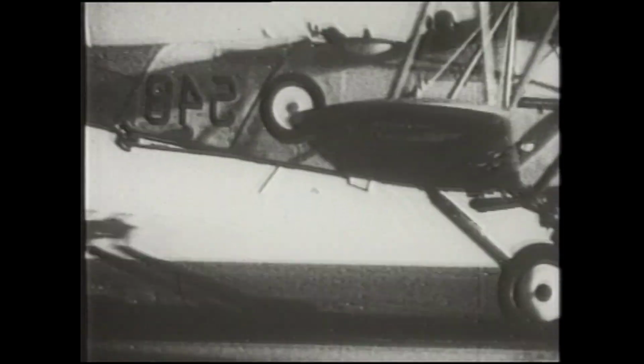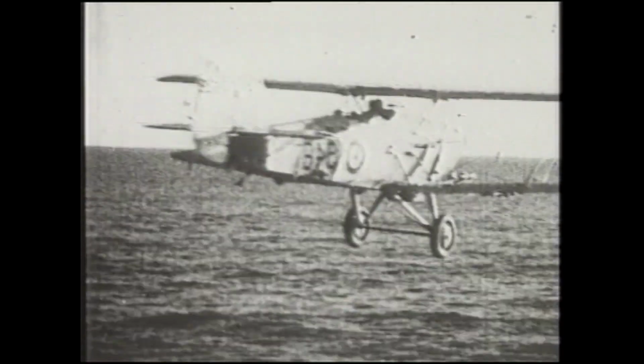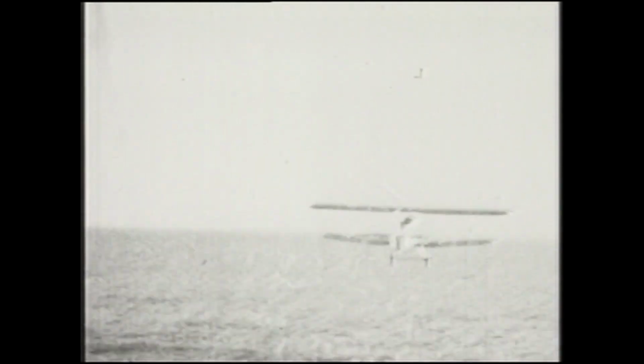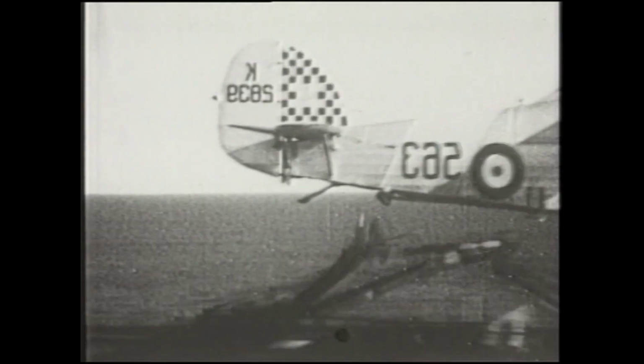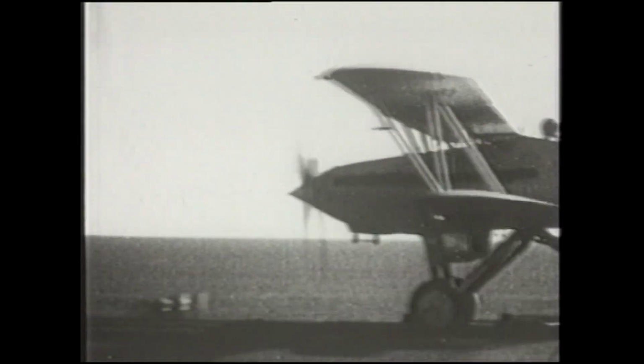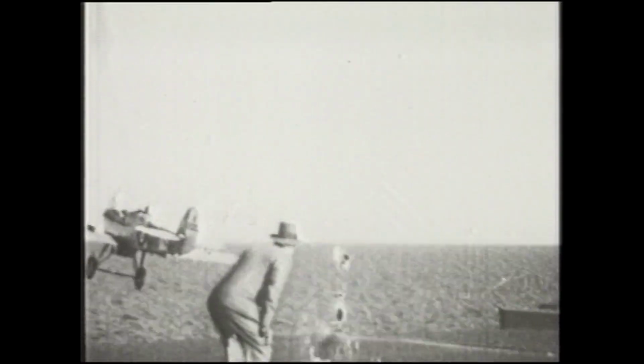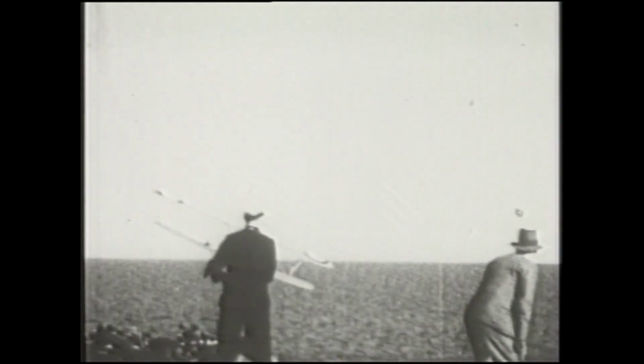Pictured here are views of early experimental catapult launches, though sadly, the original footage of this section had been printed in reverse, and I was unable to gain permission to film, cut, and correct this fault. Interesting to note the boffin and the trilby hat observing the proceedings.